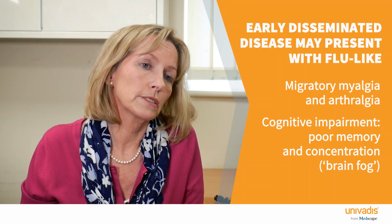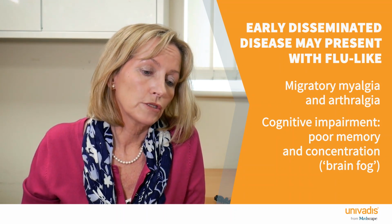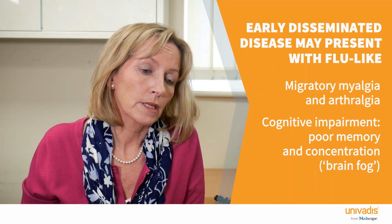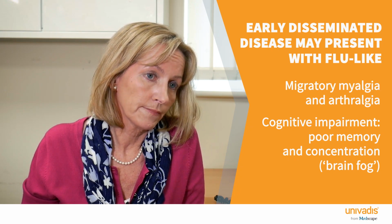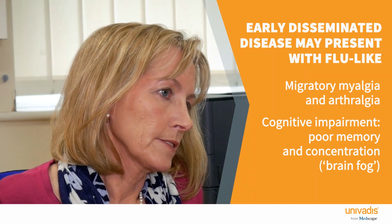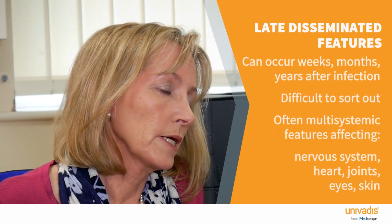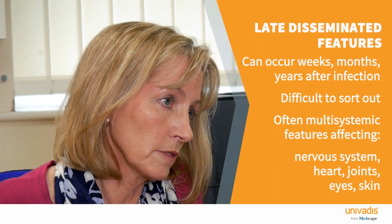The risk at this point is that the symptoms could mimic any other infection, and patients are sometimes diagnosed with summer flu and fail to return for follow-up when their symptoms don't resolve. So after the early couple of weeks, if a patient isn't treated, they may go on to develop a more late disseminated stage of the illness.